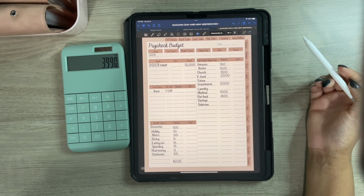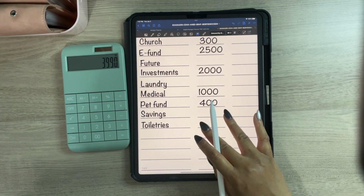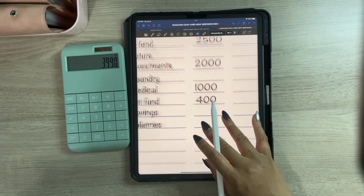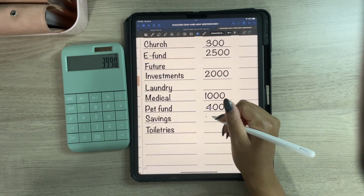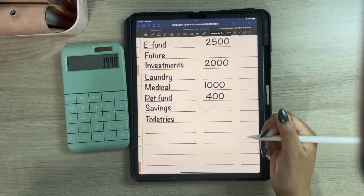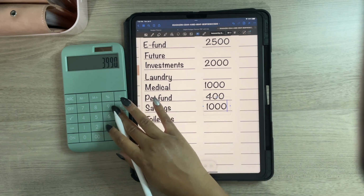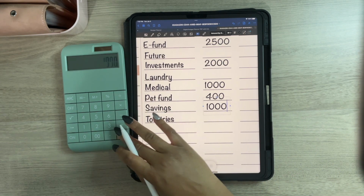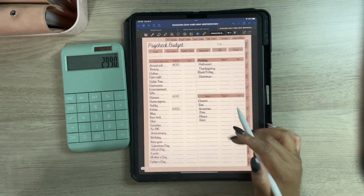Okay, so now we're working with $3,990. And so now we can go through and try to fill in. Oh, I didn't do savings. So savings, I want to start off with 1,000. Okay, let me just make sure I didn't miss anything.